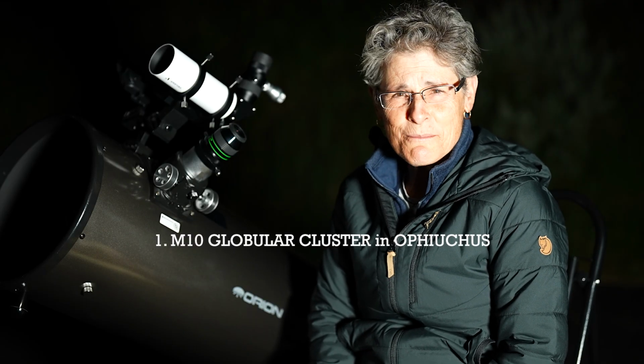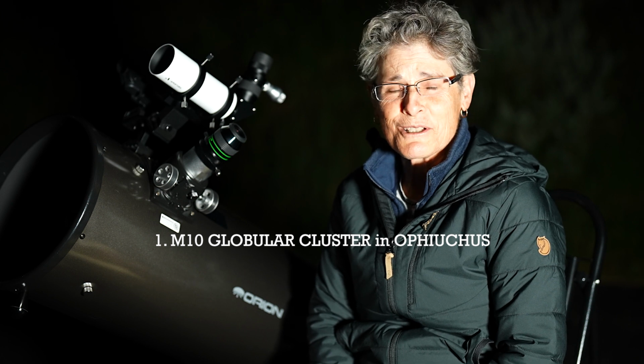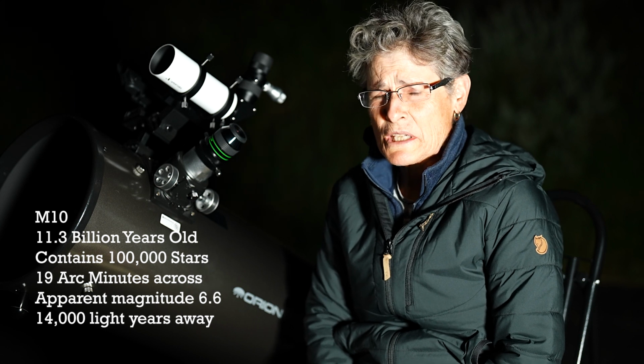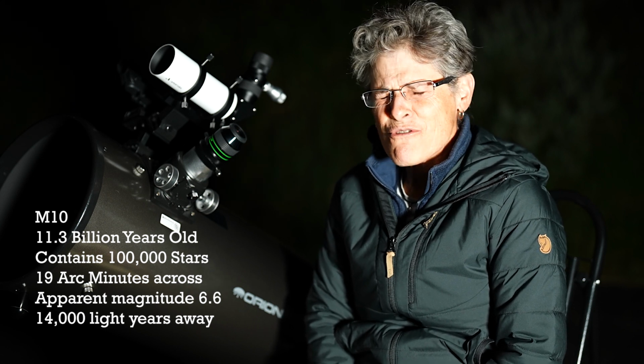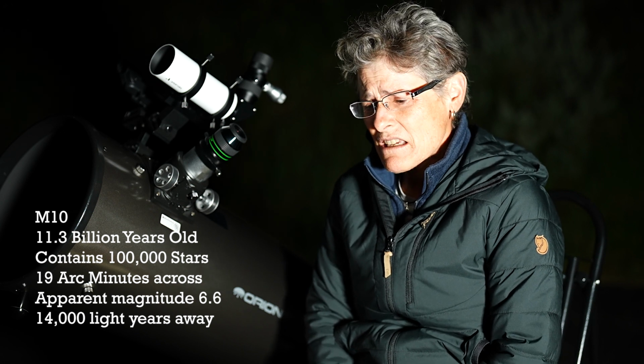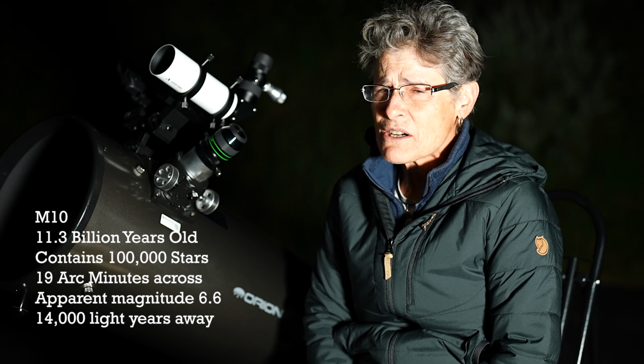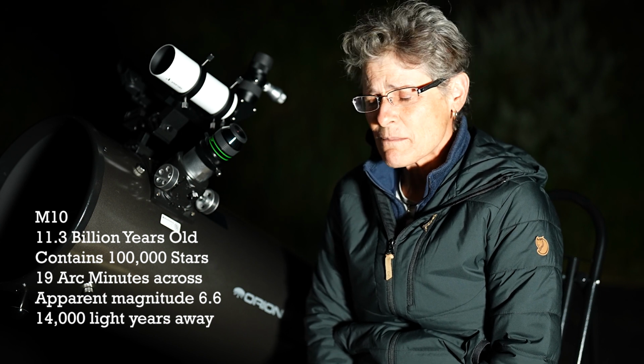We'll start in Ophiuchus. We'll start with M10, a beautiful globular cluster. It was discovered in 1764 by Charles Messier. It's about 11.3 billion years old, and it's thought to contain over 100,000 stars. It's about 19 arc minutes across, and its apparent magnitude is 6.6.